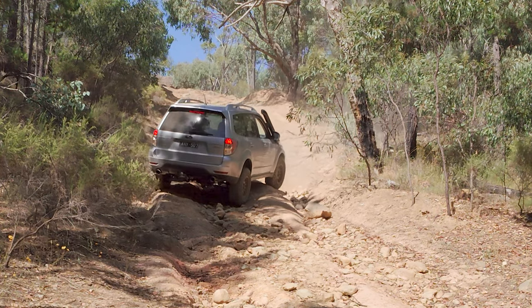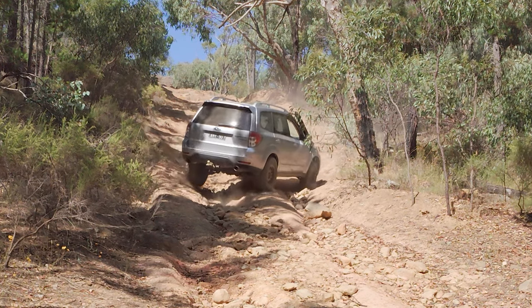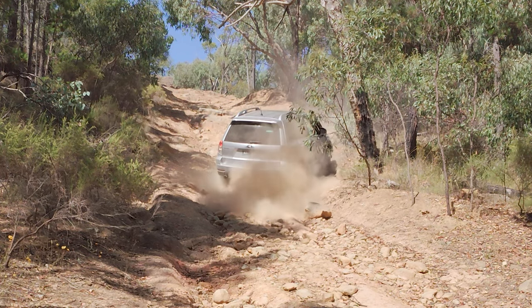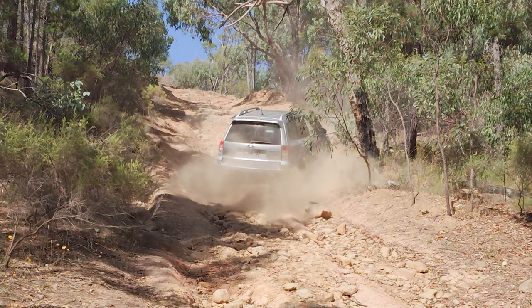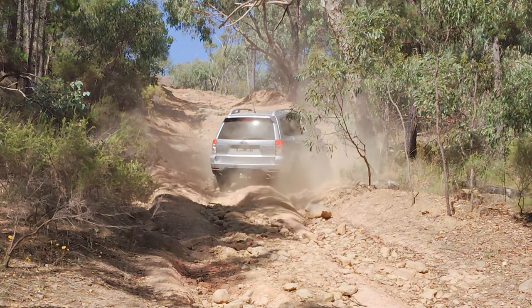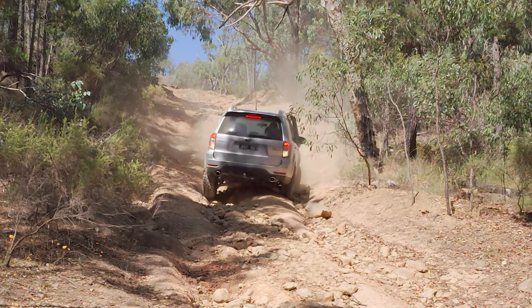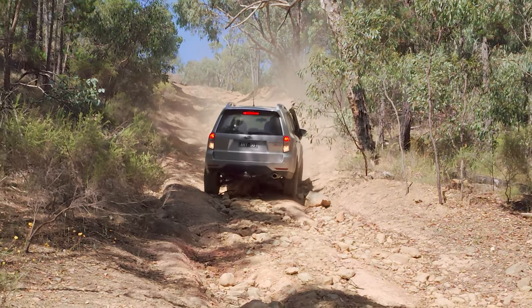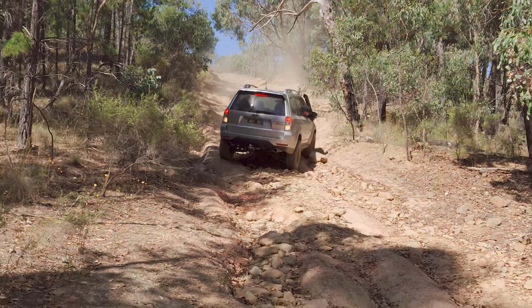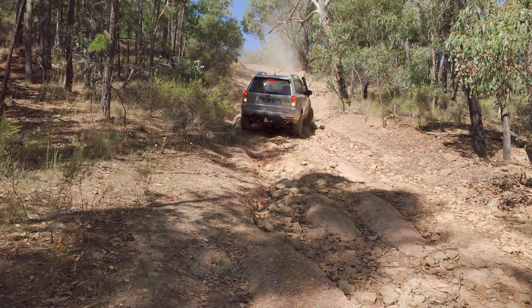I had another go, took a slightly better line, just readjusted and almost made it through, but didn't quite get there. Now, for my third attempt, this is where things go catastrophically wrong.